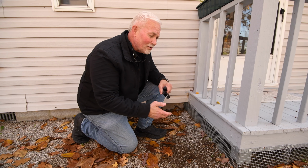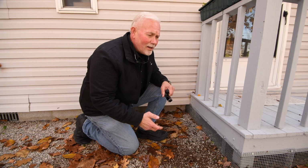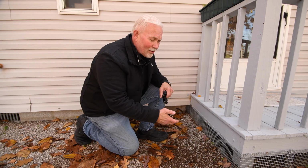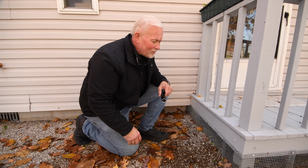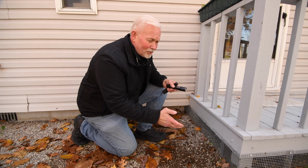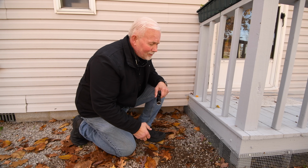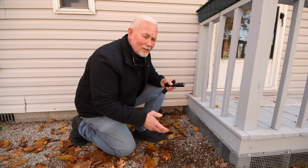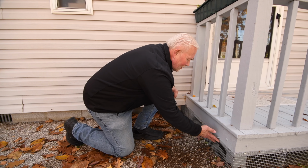And what spiked that call was that they were smelling dead animals. And Mama Fox was bringing all the dead carcasses in and feeding her young with them. So if you have a deck, you definitely want to put some type of barrier. A lot of times raccoons will come underneath there and leave droppings, and you don't want to breathe the spores from their droppings. So you want to put in a barrier of some kind.